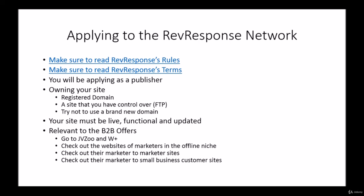websites where they market their services to small business. And you want to take a look and see the things that they are talking about on their site. You want to take a look at the look of their site. And when you make application to Rev-response, if you can, you want to mirror some of those things, mirror some of the discussion, mirror the look on some of the sites. You are making application to a business-to-business network, and it's important that you give them not just the impression, but that you understand their market, because they want you to be successful in generating the right kind of leads.